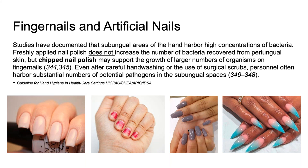Freshly applied nail polish does not increase the number of bacteria recovered from periungual skin, but chipped nail polish may support the growth of large numbers of organisms on fingernails, even after careful hand washing or the use of surgical scrubs. Personnel often harbor substantial numbers of potential pathogens in the subungual spaces. And so I talk to them about the importance of keeping their nails short and trimmed, and of not having chipped nail polish, because these are all like little giant crevices for bacteria to live in and to cling onto.